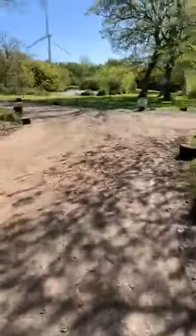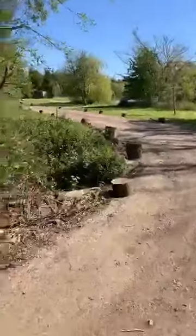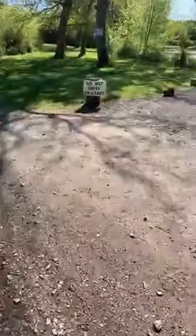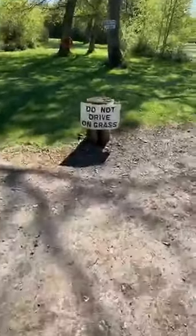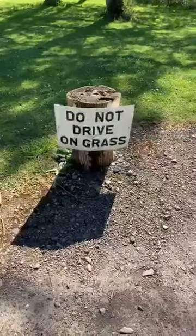And here he is, here's the old man. I'll tell you a story about him while I'm walking up. You see this sign here? See that sign? Do not drive on the grass.